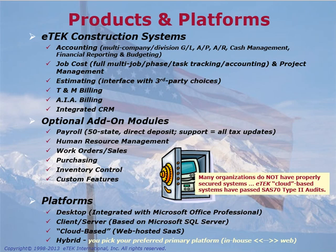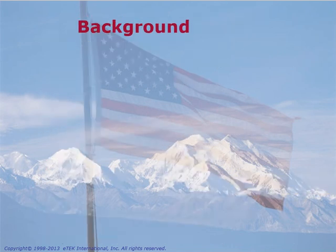Well, let's talk about that. Because in truth, the platform that we use to host your software and run it over the internet, chances are it's much more secure, and I don't care how much money you spent, much more secure from a security point of view and a safety point of view than probably what you have in-house now.